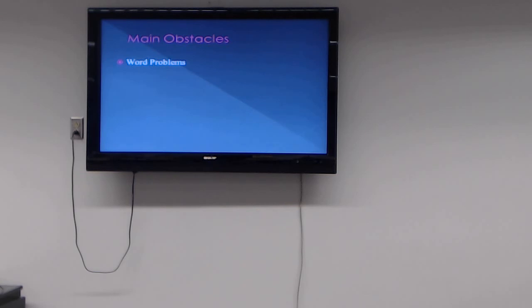Main obstacles. Why should we have to read this? Rachel said this earlier. Why do we have to read this? Why do we have to know this? Word problems. Comprehending word problems is a problem. Creating them and solving them. And then the mathematical vocabulary. There are two main types of vocabulary in math. It's words with two meanings, like acute. What is acute in math? An acute angle, smaller than 90 degrees. Acute in other areas of life. Yeah, like in teenagers. They're saying, oh, he's a cute boy. Well, that.